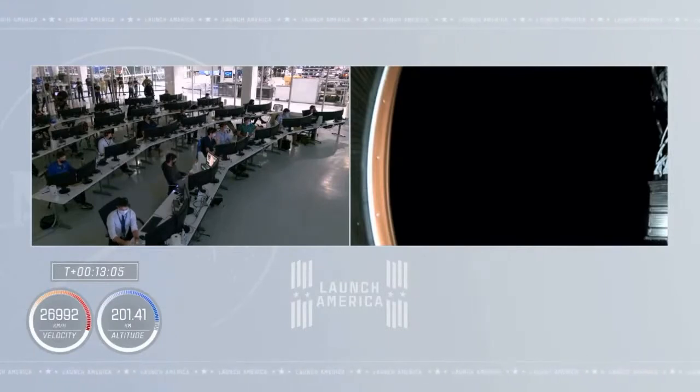13 minutes into today's mission. The view on the right-hand side of your screen coming from Crew Dragon. We had that short look at the second stage as it departed. That second stage will burn up upon re-entry into Earth's atmosphere.